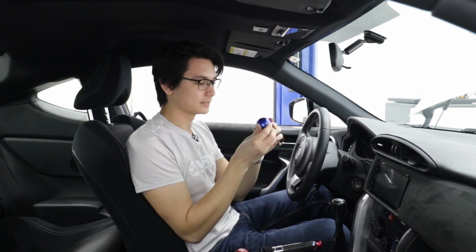We have our very own shift knobs. Dang it. Everything's fine.